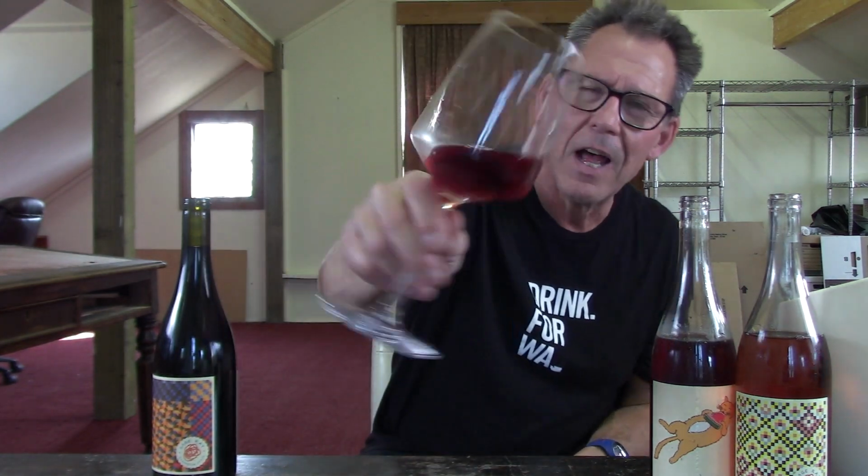So this is an interesting color. It's kind of a dark pink red meets peach color. I mean, you can see through it, but it's got an interesting color to it. It reminds me a little bit of beets. Let's see what we get on those.